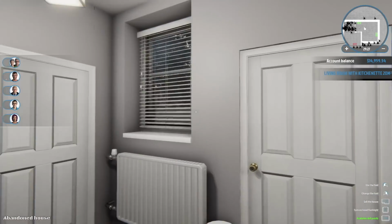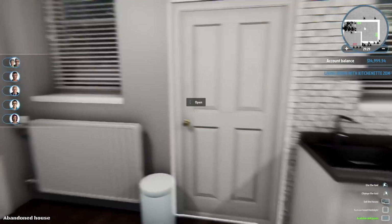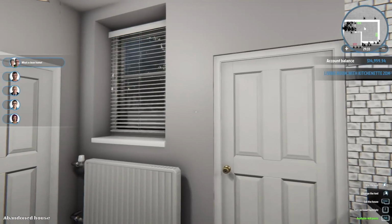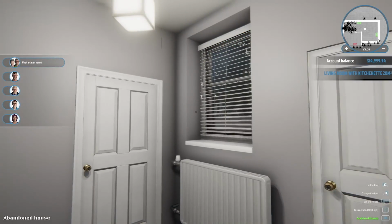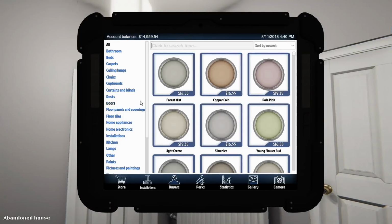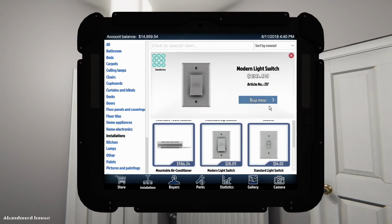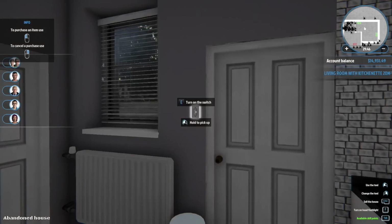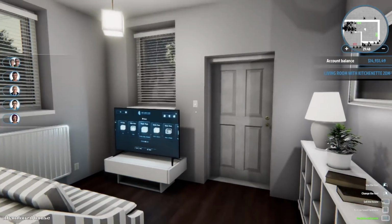Click that to dispose. Should I put another light switch? I might put another light switch going this way, just in case when you're going to your bedroom, you want to cut your light off before you get into your room, because that would make sense, because I know I like to do stuff like that. All right, so let's do installations. Modern light switch, purchase that and stick that right here. Then we can cut that off there, or we can cut that off when we're leaving.